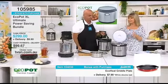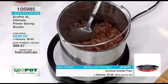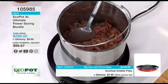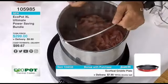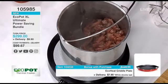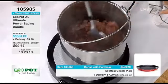And you can really, I don't know what recipe I'd suggest to do first. I love doing curries because I think they are so easy and, yeah, perfect in the EcoPot. Very nice. What do you like cooking best of all? Have you got a favourite? Oh, look, mine's the corned beef, obviously, and I'll show you another version of that later in the show.